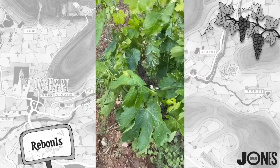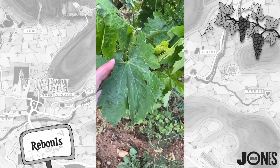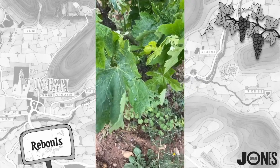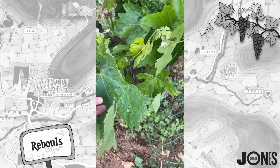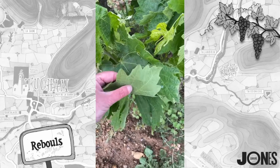Okay. So this was next to the hairy Grenache. Look at the leaves are getting really big now. Look, I can hardly get my hand. Well, you can't see my hand underneath it. This one, a lot more indented. See that? Okay, a bit bobbly on the top. Turn it over, and you've got fine hairs and lots of little veins.